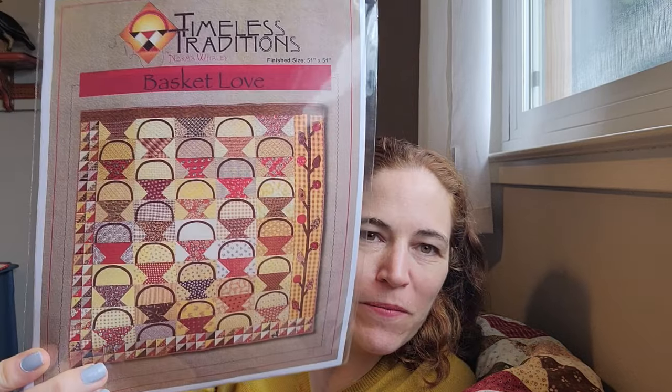I have an envelope from Timeless Tradition Quilts. I think this is just, there was one chart on back order and they sent me that. And oh, so pretty. This is Basket Love by Timeless Traditions. Isn't that so cute? All the different blocks and baskets. Love that. Cool, so I'm glad they got that.